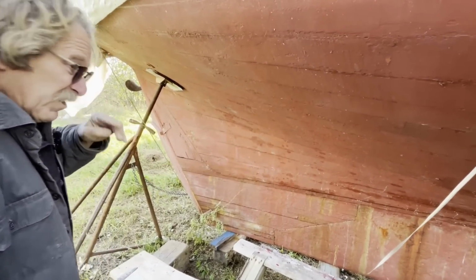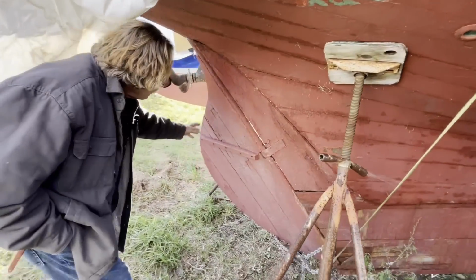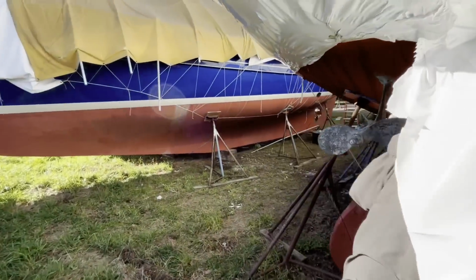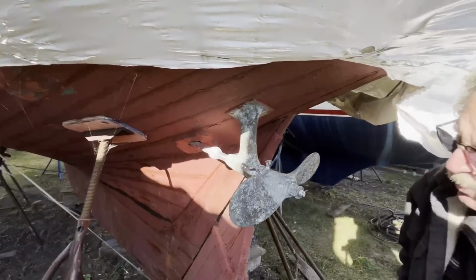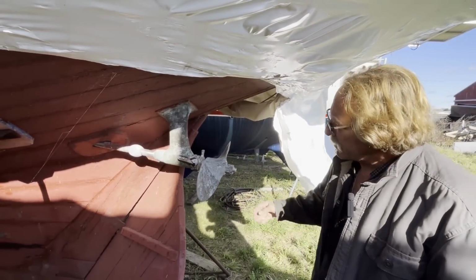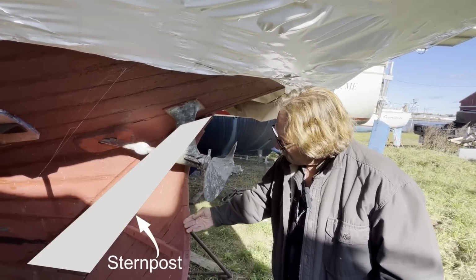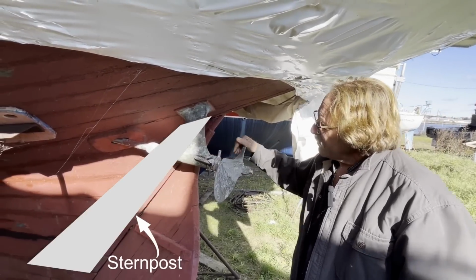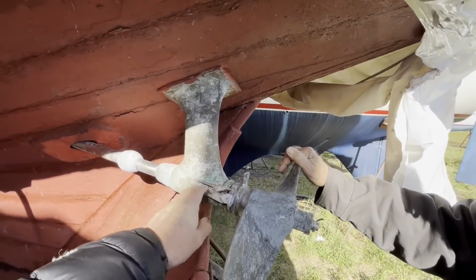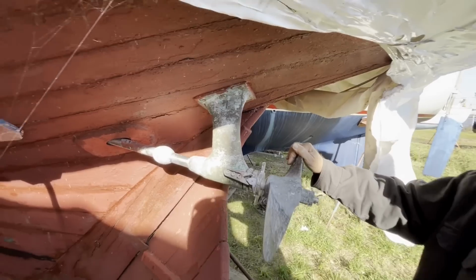And she has an interesting feature in that she has an off-center prop. Herreshoff did this on a number of his designs. I'm going to come around to this side. I think his Marlin sloops, the ones with inboards, had this type of setup with the rudder cut away because the stern post is so far forward. The rudder is cut away for an off-center shaft. Interesting. This has got a line cutter on it and a stainless steel shaft. That's a sturdy strut on that.